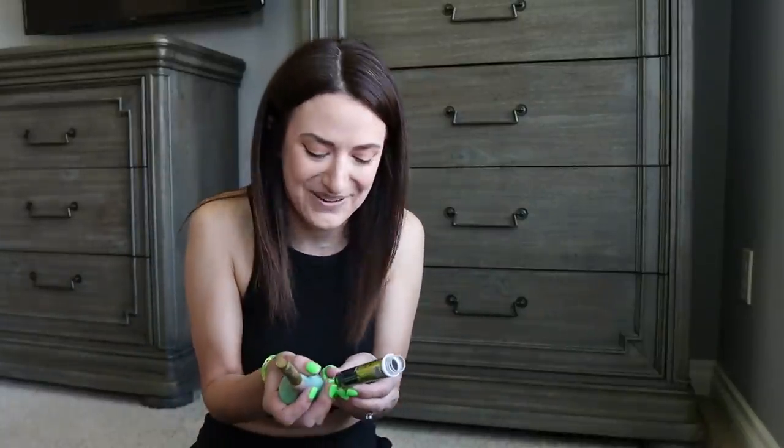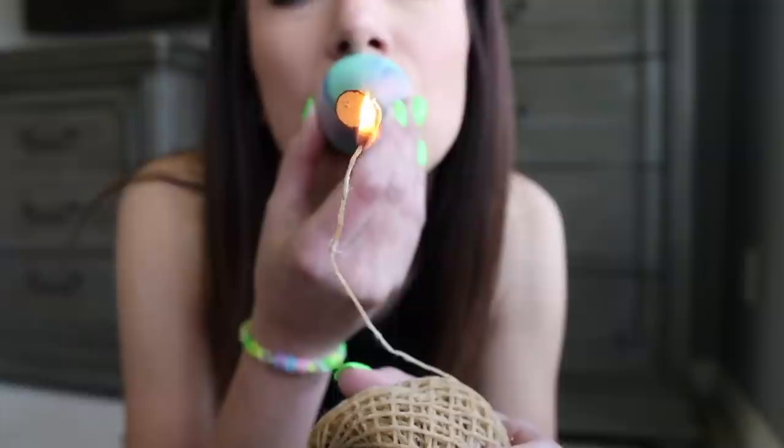This, how big is this? Oh, it's 3 grams. It's a tenth of an ounce. It's THCA, which if you're unfamiliar with THCA, it has gone viral. It's hemp derived. It's fully federally legal. But when you add heat, it turns into THC, just like the regular stuff that you get at the dispo.